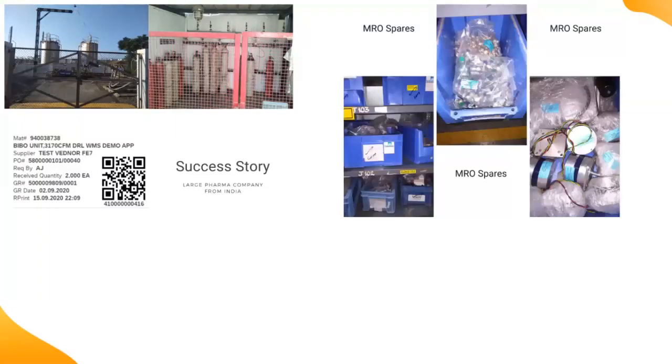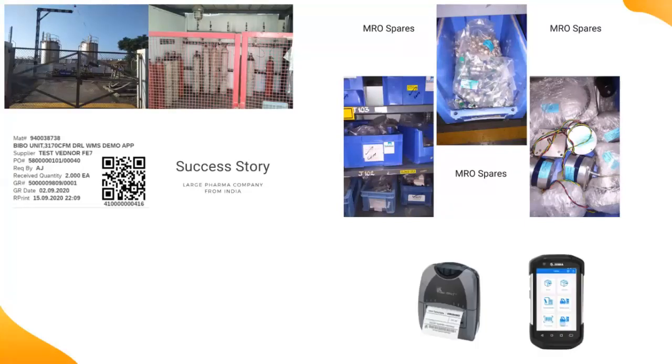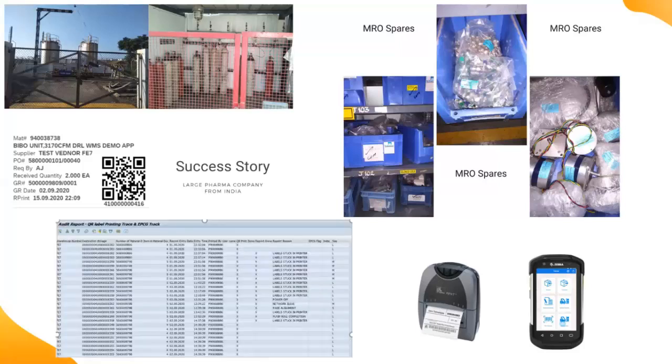Because these spares are pretty small, this is how they were before we started, and these were the devices used to manage them. This also includes the small outside yard on the top, which has liquid nitrogen and other gas storage too. This is very important, because pharma, life sciences, is a regulated industry. A very important aspect is the tracking of QR codes and barcodes. Whenever they are printed, you need to make sure they are tracked and not duplicated. If you are duplicating them, you capture the reason. So a specialized report was developed to meet your GMP and FDA regulatory requirements, and that is included as part of the process.